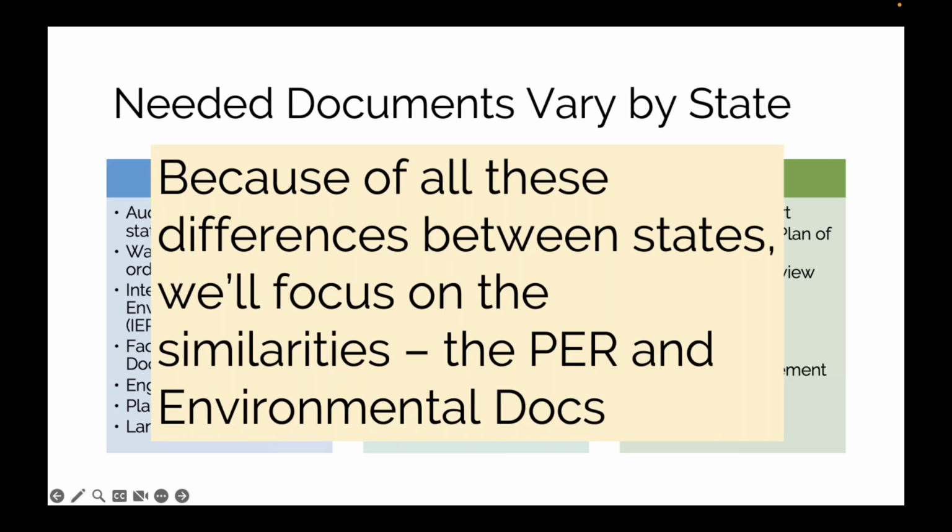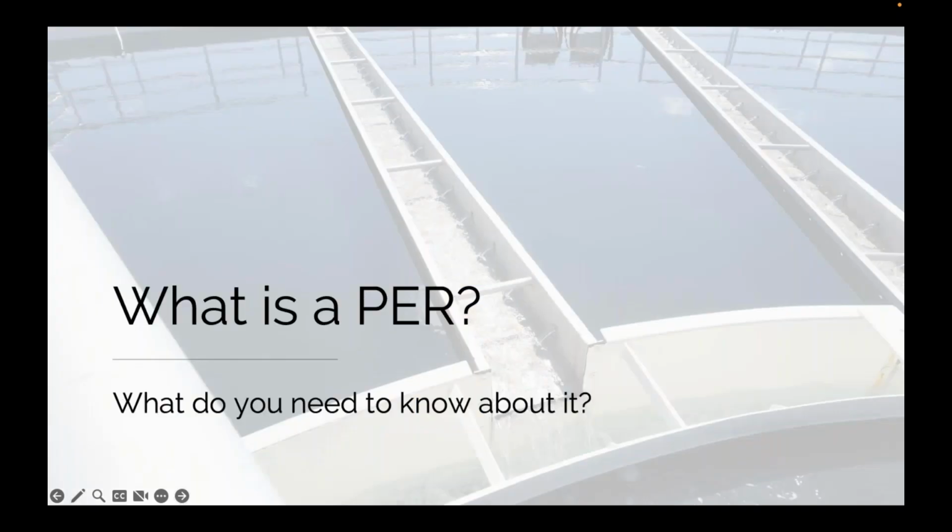So because of that, we're going to focus on the 2 similarities, the PER and the environmental documents, and not get into all the other documentation, and especially because these are the 2 big documents that are going to define your project and really lead you through the process of what you're going to do. So again, there's possibly other documentation that you're going to need besides these, but the focus today will really be on the PER and the environmental documentation.